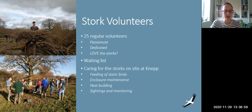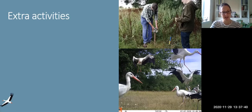So my volunteers help with the feeding of the static birds here at Knepp. They help with maintenance on the enclosure. We build nests in the enclosure to help encourage our static birds to breed. Most of these have got ramps going up to them to enable our flightless birds to nest. This is Josh, one of my volunteers, testing out the stork nest, and the real need for cake and coffee, which is always needed if you want volunteers to undertake anything. But they also help with a lot of the sightings and the monitoring as well.